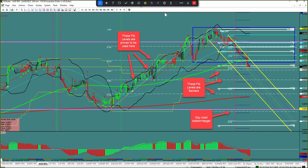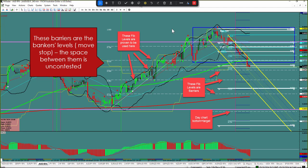They go to the last move in this area. So it's right here. Right. It's not hard to find. All right, so these barriers are the banker's levels. What do I do when I hit one? I move my stop, right? Now, while the barrier is a contested area right in here, you can see we got lots of stuff here, all right? Down here, you got lots of stuff here. And then, of course, you're going to hit the day chart bottom before you hit that stuff down here, all right? So these fib levels from over here are the barriers to getting to target.